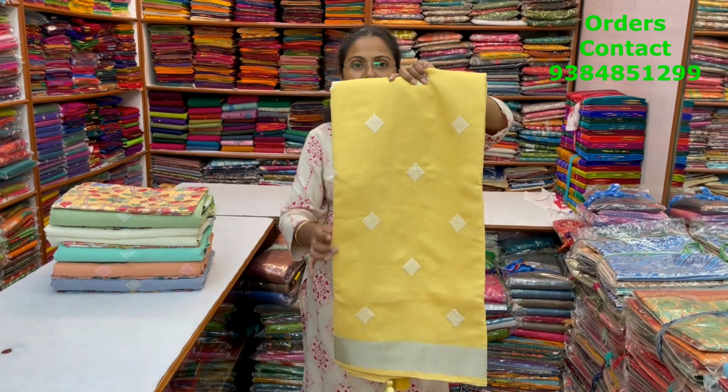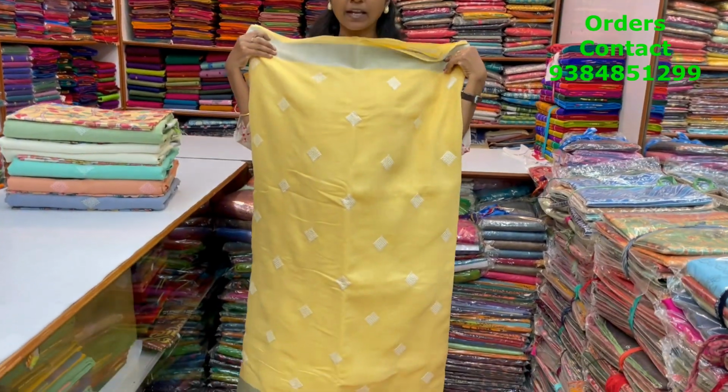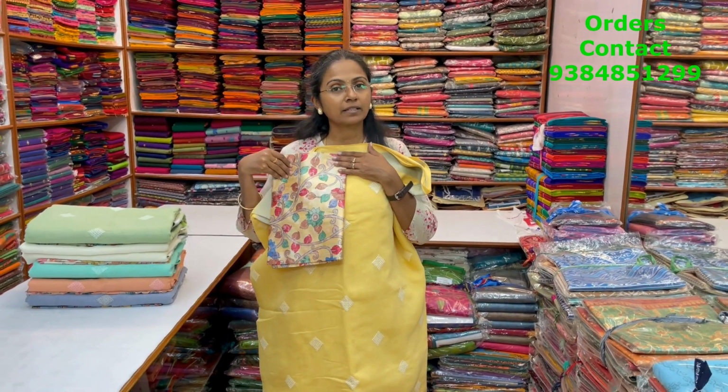The same pattern, it's a nice light yellow. It's a very very light pale yellow with beautiful embroidery in the body. And the blouse for this saree is again a printed kalamkari silk pattern blouse.